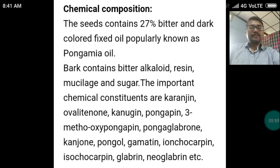The important chemical constituents are karanjin, ovalitenone, karangin, pongapin, 3-methoxypongapin, pongaglabrone, karanjone, pongol, gamatin, isopongaflavone, glabrin, and neoglabrin. These are chief chemical compositions which are showing its different biological activities or pharmacological activities.